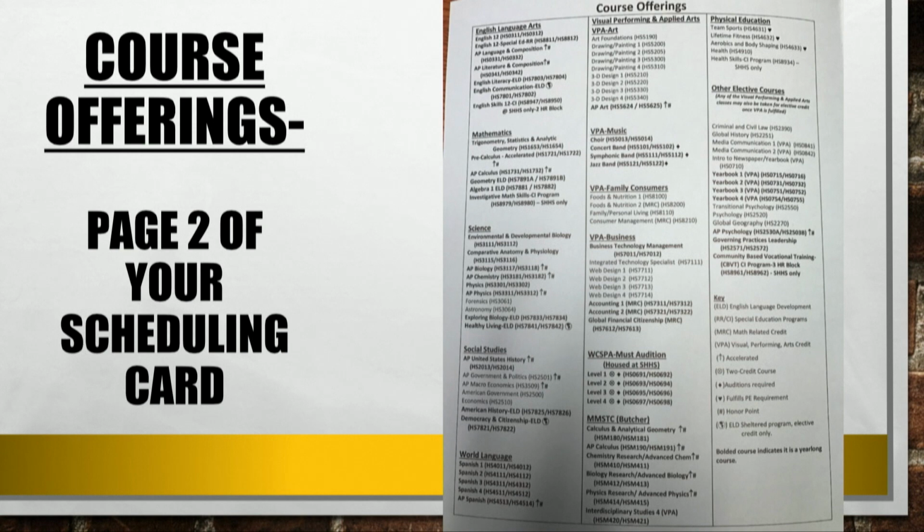I will also want to bring your attention to the key in the lower right corner of page 2. This key will help you identify specific types of classes, if they are accelerated, if they are advanced or honors, and specific details about the class, if they are special ed or ELL courses.